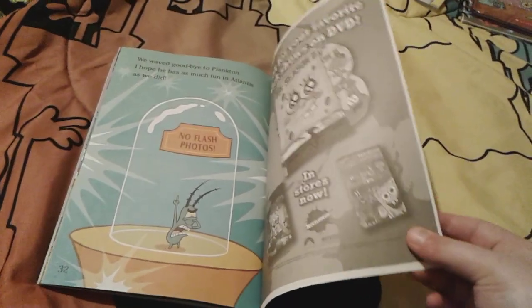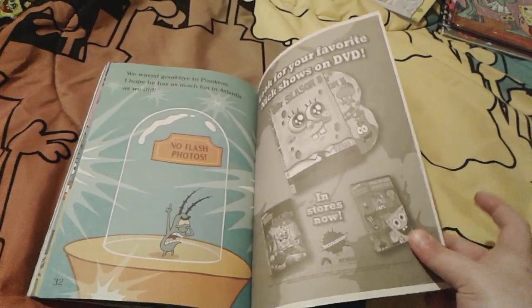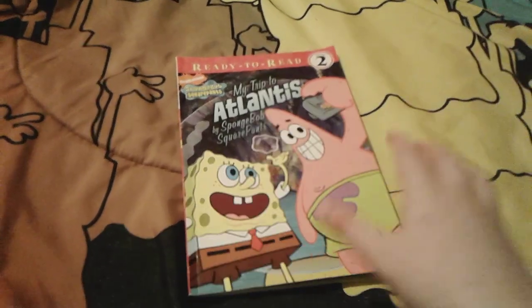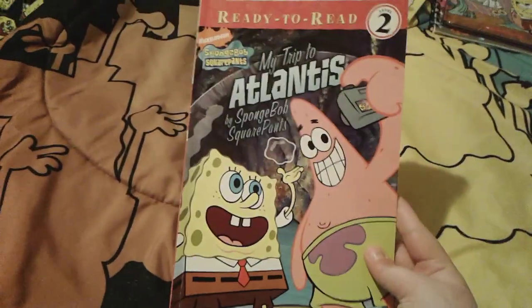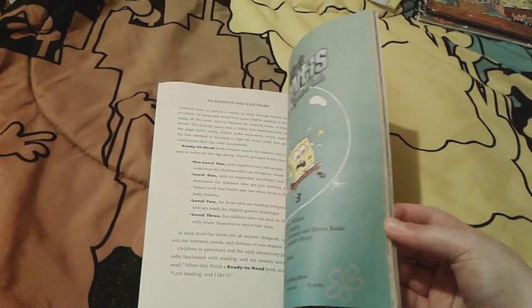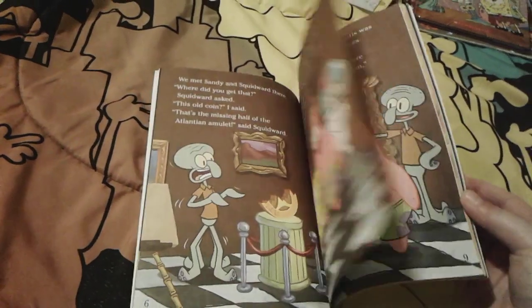And that's pretty much all for this book. And then here's an advertisement for some new SpongeBob DVDs, or they're not new anymore, but SpongeBob DVDs. Alright, so that's actually pretty much all for My Trip to Atlantis by SpongeBob SquarePants. This is actually a very super nice book. Oh yeah, I also forgot to mention that SpongeBob is the narrator of this book.